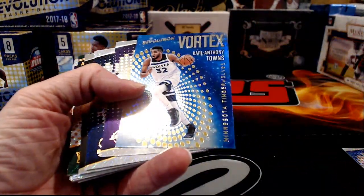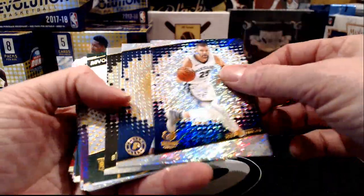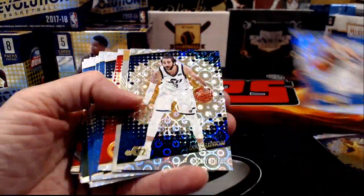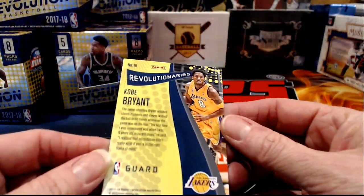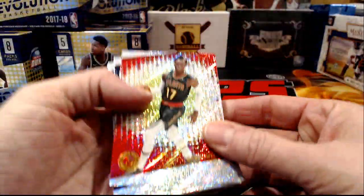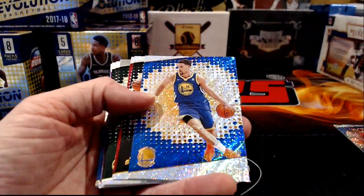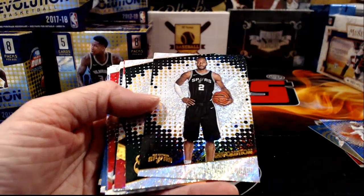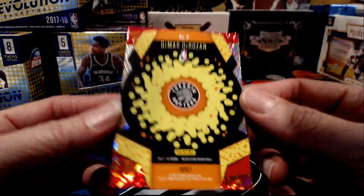So Thomas Bryant, rookie for the Lakers, a Vortex insert for the Timberwolves. Sterling Brown, rookie. There's a little Kobe Bryant insert of some sort. Revolutionaries. Yeah, see, I'm having to stop and look at some of these myself because we didn't break this before. I just broke the Chinese New Year edition, so. Lauri Markkanen, rookie. Vortex LaMarcus Aldridge. And here comes DeMar DeRozan.